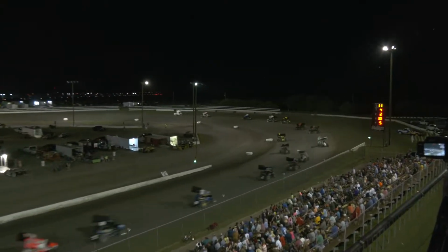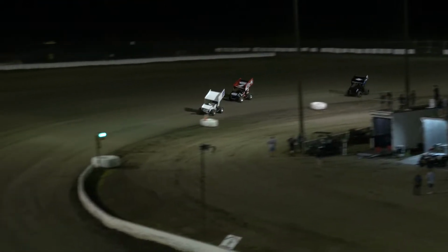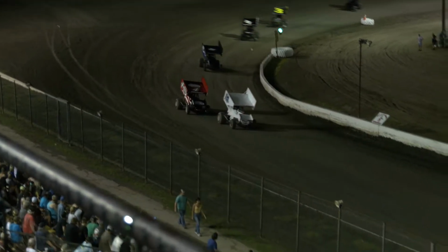Still early on, Marcus Thomas putting a huge slide job on the 4 of Austin Mundy. Pinches him down coming off turn number 2. New leader as they come off turn number 4, Marcus Thomas out in front, Austin Mundy right there in second spot.